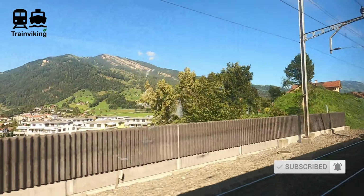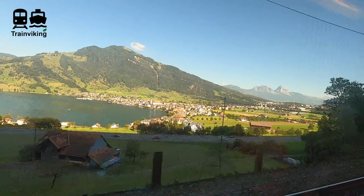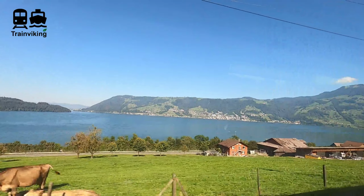I did some more trip reports on Swiss intercities, but not on these train types. For the last section, I show you some views between Arth-Goldau and Lucerne.